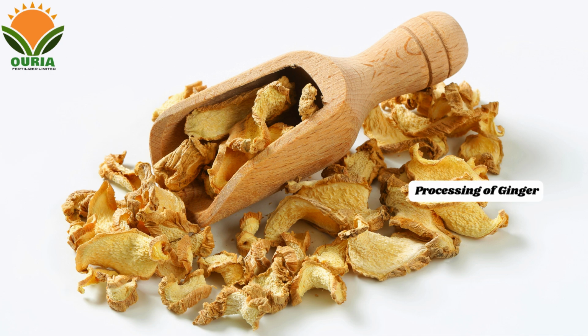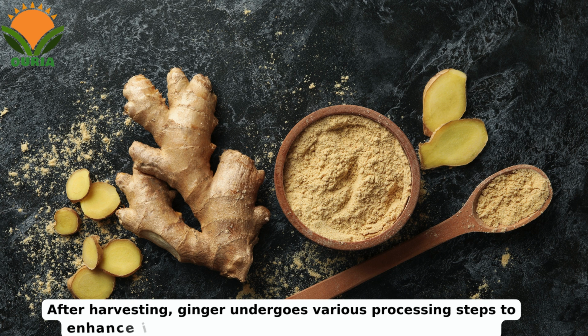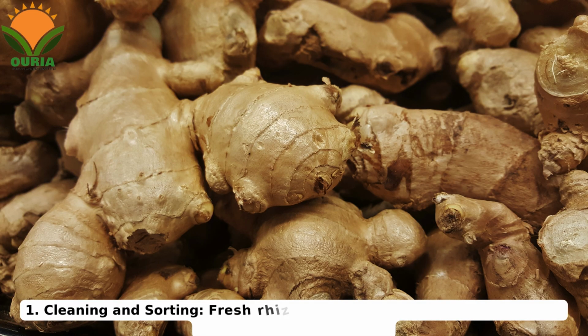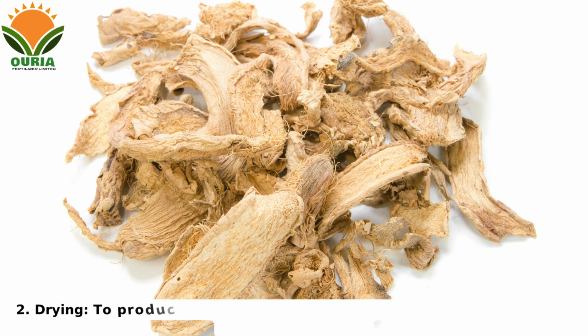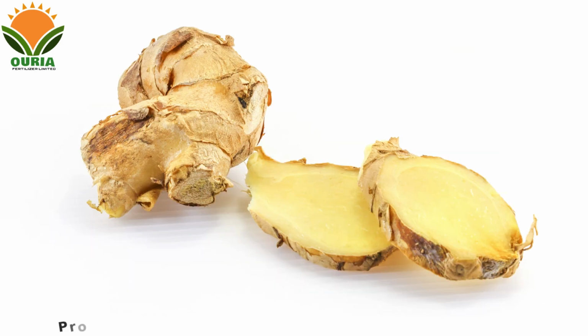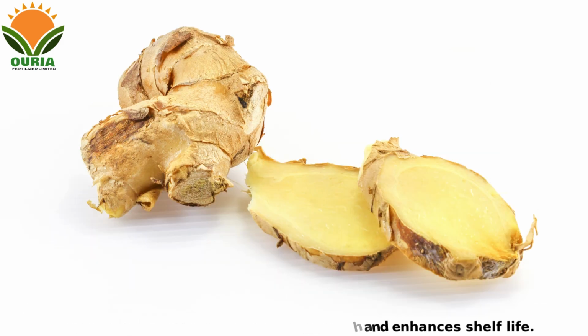Processing of ginger. After harvesting, ginger undergoes various processing steps to enhance its value for domestic and international markets. 1. Cleaning and sorting. Fresh rhizomes are cleaned, sorted, and graded based on size and quality. 2. Drying. To produce dried ginger, the rhizomes are peeled and sun-dried or mechanically dried. Proper drying prevents microbial growth and enhances shelf life.